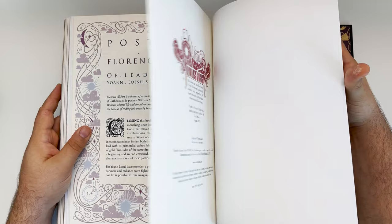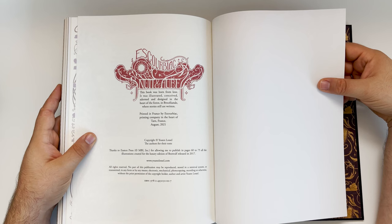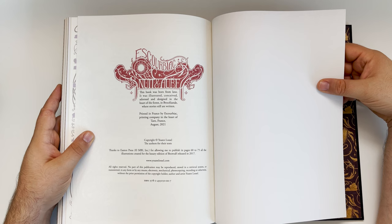This book was born from love. It was illustrated, conceived, adorned, and designed in the heart of the forest in... Oh, I'm gonna probably butcher this one. Is it Brocéliande? Where stories still are written. Printed in France by Escourbiac Printing Company in the heart of Temps France, August 21.